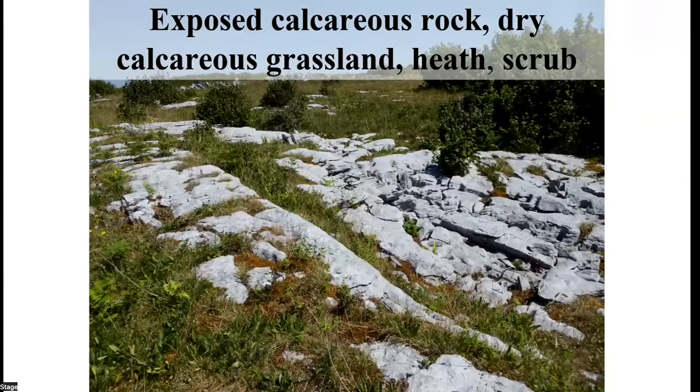And there is exposed calcareous rock, dry calcareous grassland, heath and scrub together at a lower elevation. So again, you can see the warmth coming off the photograph. But these are wonderful places to walk and wonderful places to observe butterflies, and certainly really high populations, especially of species like dark green fritillary, which are in trouble in Ireland.